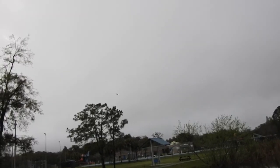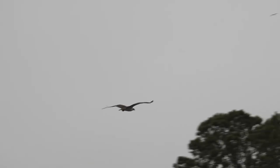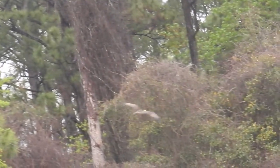Oh my gosh, oh my gosh, what is it? Is it an osprey? Yeah, I know I heard sounds. Yeah, I've got it spotted right there. An osprey.